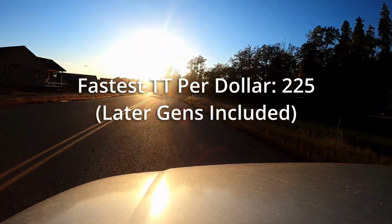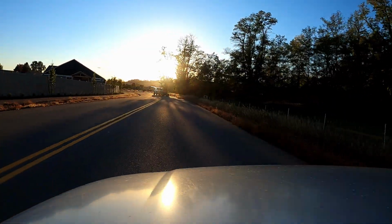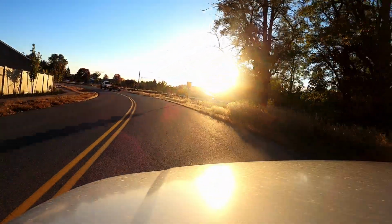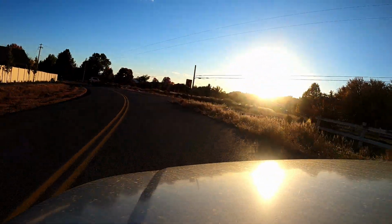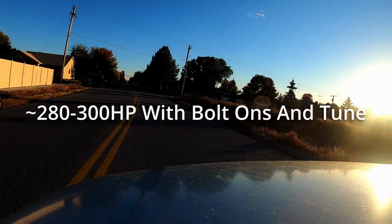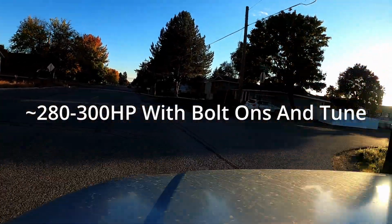If you want a 300 foot-pound of torque daily driver that pushes you back in your seat every single time you step on the throttle, and on top of that is faster than 90% of the cars on the road, it might be worth it to get the 225. While the 225 is a bit more expensive than the 180, with just a tune, downpipe, intake, front mount intercooler, and exhaust, you'll be close to around 300 horsepower and 300 foot-pounds of torque.